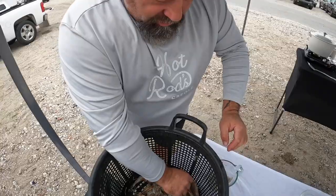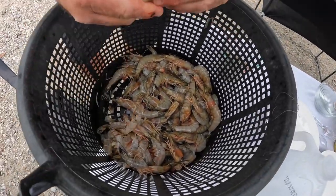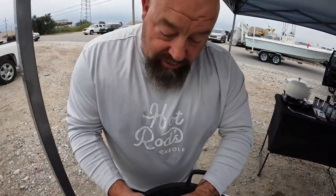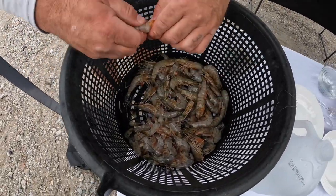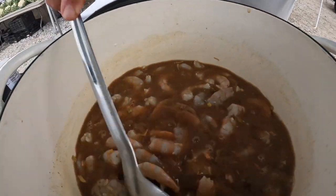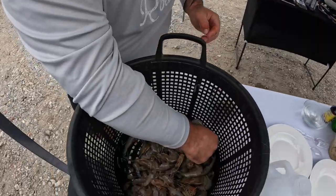What you doing there, bro? Oh, we're getting a little shrimp prep right here, peeling these fresh shrimp we got off the boat from Mr. Charlie Robin. And what are you gonna do with these? Well, we're gonna put these in a jambalaya. This is gonna be our main ingredient. We're gonna start off with a little shrimp stock that we have prepared already. And then we're gonna peel these shrimp and put about a pound per pack in the pot, let it roll. So easy to cook.